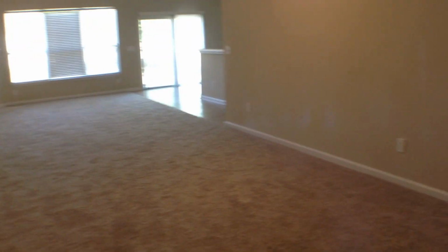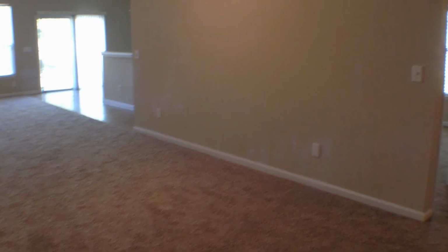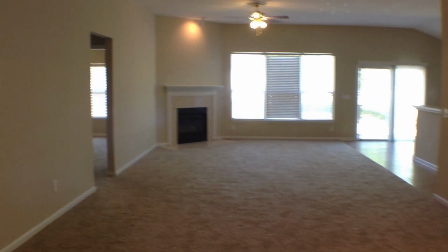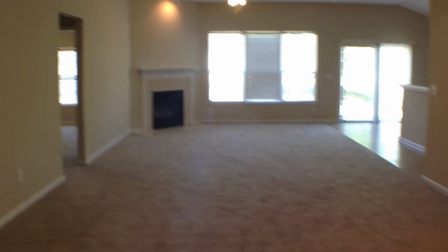As you can see, you have a nice area here for a dining room. Little art niches there. You have your main living area with fireplace and ceiling fan. And we'll just start here to the right of the home.